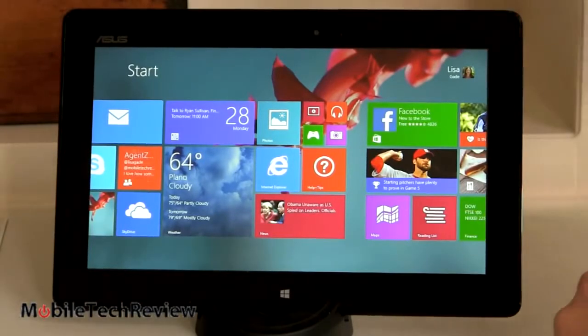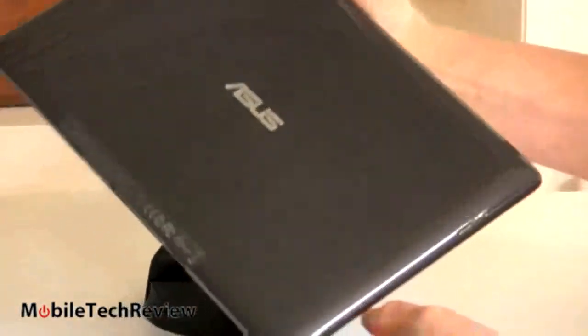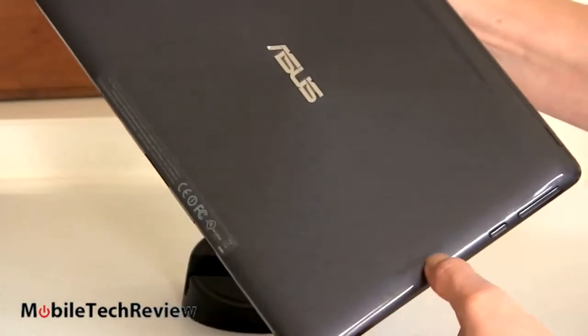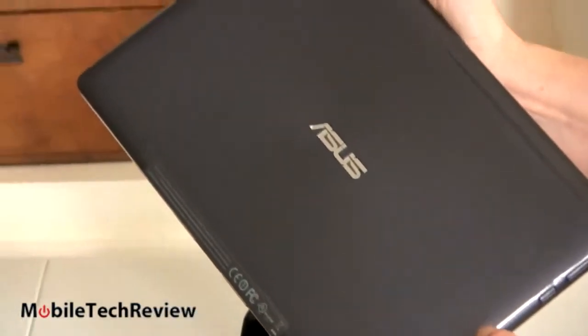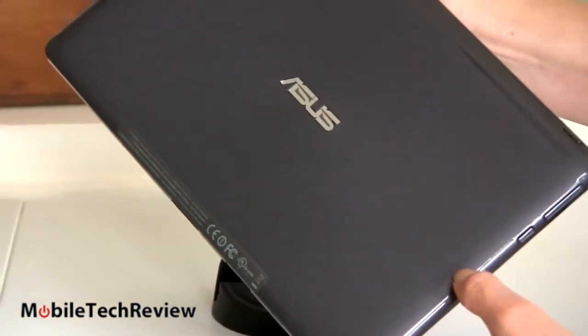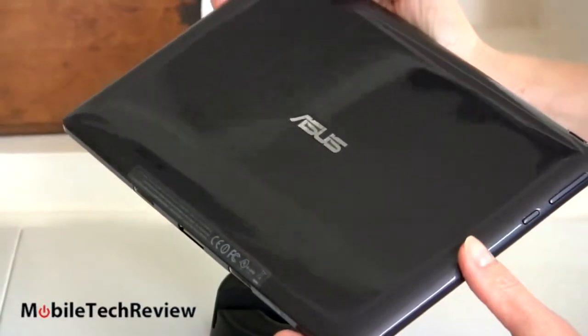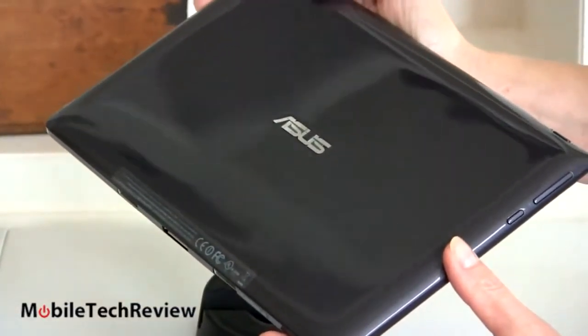The tablet does have built-in stereo speakers on the back, and they are ungodly loud. It's just shocking. I think Asus took all the snarky comments about how quiet their Android tablets were, and there's a speaker grill right here, there's one on the other side. Frighteningly loud, without being too harsh, actually. It's impressive. Built-in microphone as well for those of you who want to do video chat and you don't want to put a headset on.